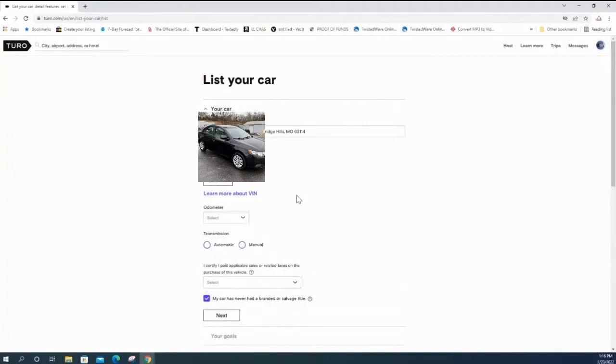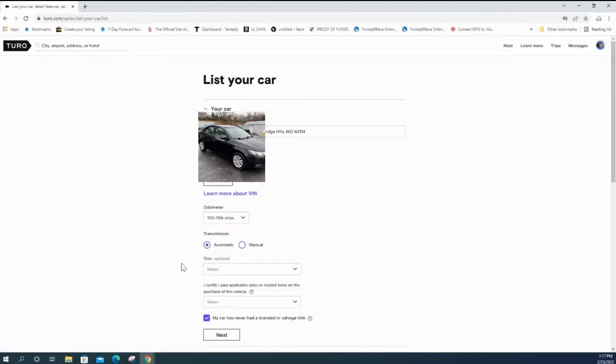So now that we have the VIN number in, we're going to put in the odometer. As you see here, it gives you different selections all the way from a brand new car up to any car with over 130K. However, if you do click this bottom one, 130K plus miles, you will not be listing on Turo. So we're going to go ahead and put it to what it truly is, which is right at 100,000. The transmission is going to be automatic.